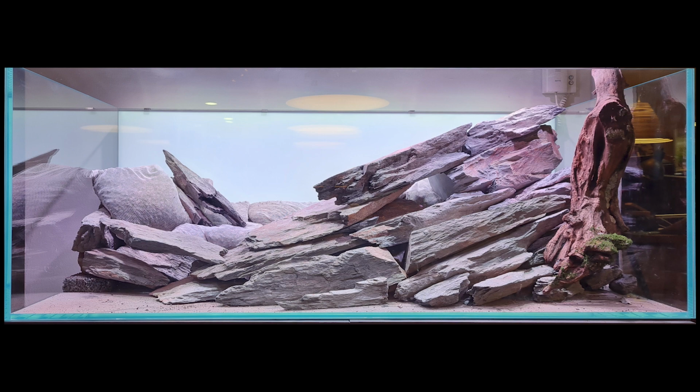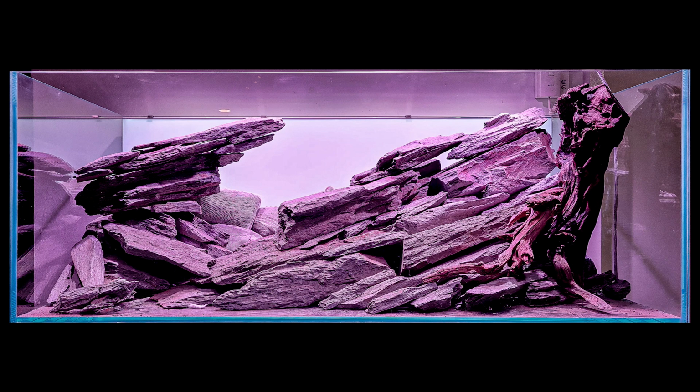To gain height in the background, I filled JBL Volcano in filter bags. This way the porous lava rock doesn't just slide around, and I can reuse it in the bags in the next scape without everything mixing with soil. Then I started to build the hardscape with grey-brown slate rock. The biggest difficulty from the beginning was to lay the stones stably without them tilting.